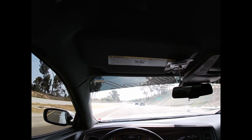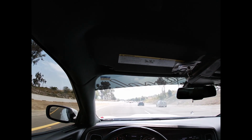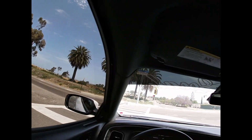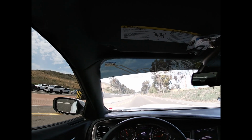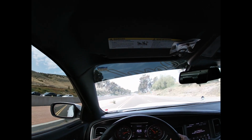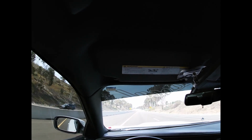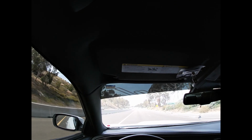Some downshifts. This car does still take a lot of gas though, so that's one thing you have to keep in mind. It's the insurance and the gas, because it does take a lot of gas.